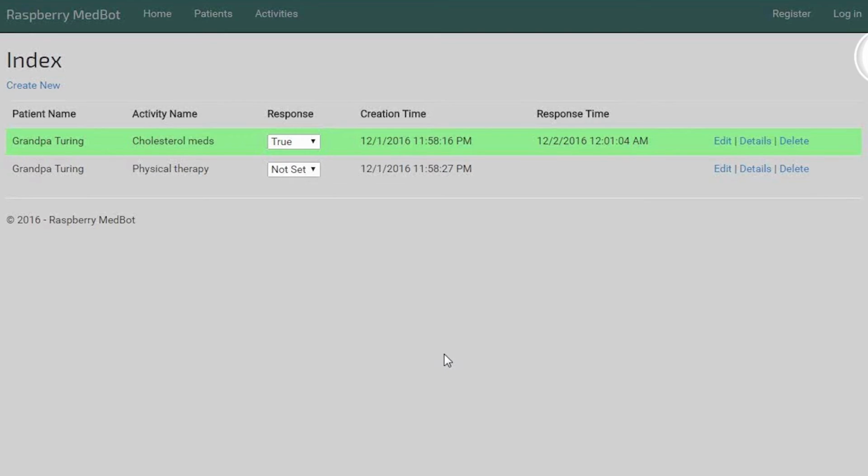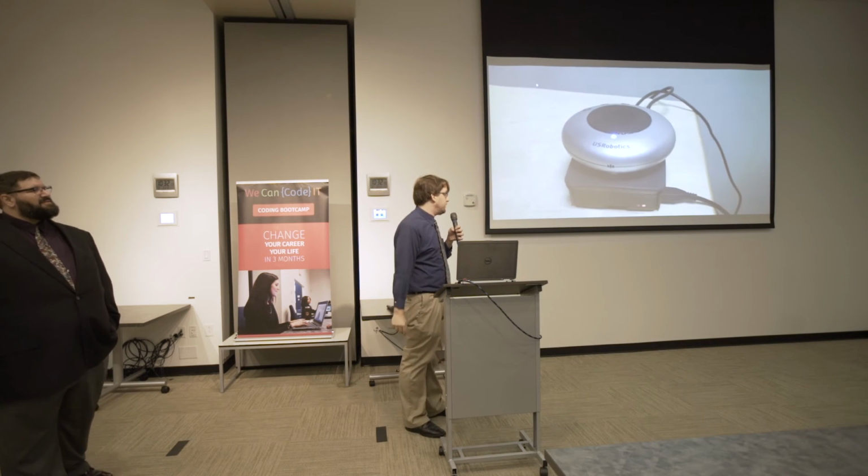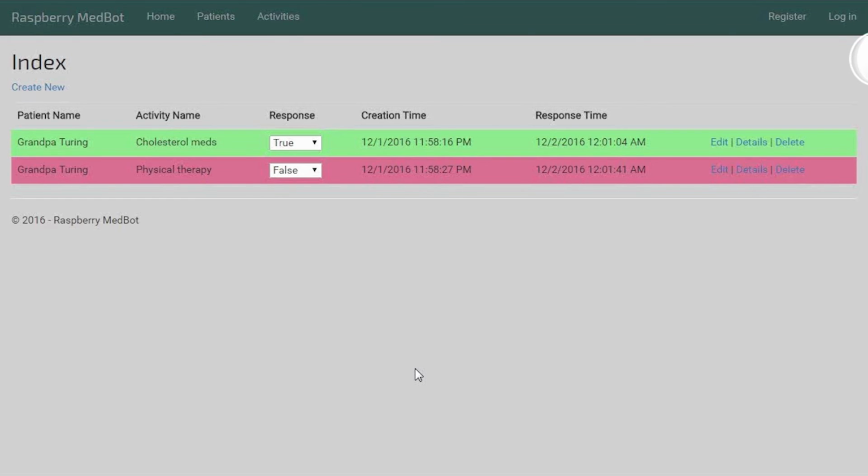At this point, the Raspberry Medbot asks a simple question: have you taken your medicine? Let's say I said yes. We get a green indicator stating that they have taken their medicine. We're going to run it one more time. So it asks, have you done your physical therapy? No. It goes ahead and highlights it red, saying that they have not taken it.